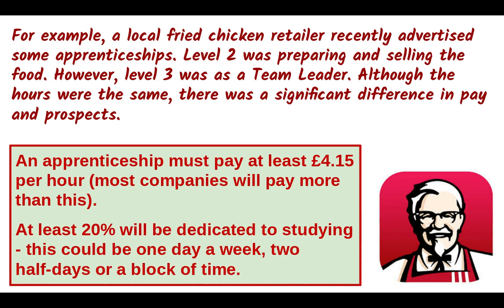Now, a couple of facts which you should be aware of. An apprenticeship must pay at least £4.15 per hour. That's the government minimum. Most companies will pay more than that. However, the one thing you have to bear in mind is that you are not doing an apprenticeship because you're wanting the pay. You're hopefully doing an apprenticeship because you're interested in that particular job and developing a career in that particular environment. The other thing is that at least 20% of your time will be dedicated to studying. That could be 1 day a week, which is the kind of traditional model, 2 half days, or a block of time which has been set aside for your studies.